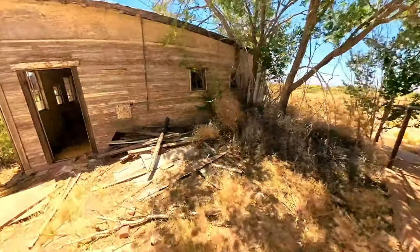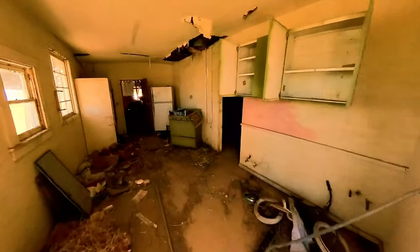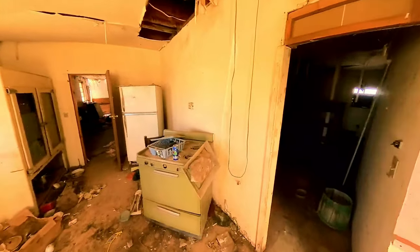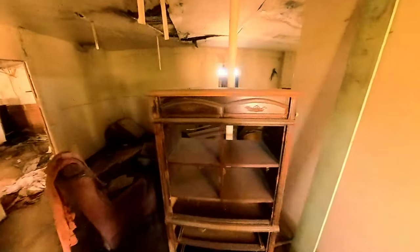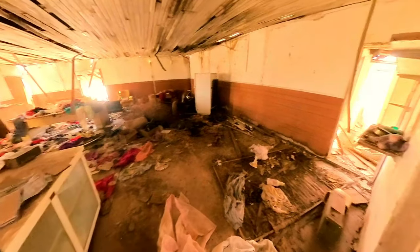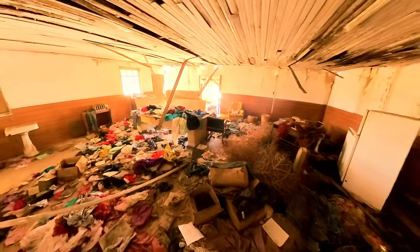I see this is open over here, so let's go in over here real quick. See what this is. This must have been the residence attached to the place. Stove and fridge. See some old sofas in here. An old record. Lots of clothes, everything just strung about. Boy, this place is just creepy in here.